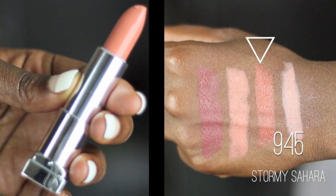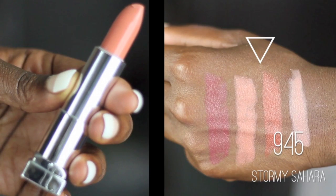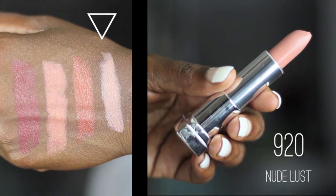You can probably tell from my voice, but these are actually from their new collection. And the colors that I got are Untainted Spice, Nude Lust, Stormy Sahara, and Maple Kiss. 2 of them are lighter and 2 of them are darker. I have a warm and a cool, pretty much in both light and dark sets. Actually, my lighter ones are kind of both. No, I would say that Stormy Sahara is definitely more of a warm tone, while Nude Lust is a little bit more of a pinky nude.